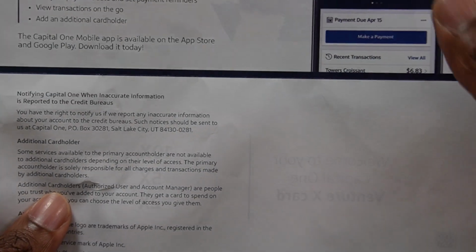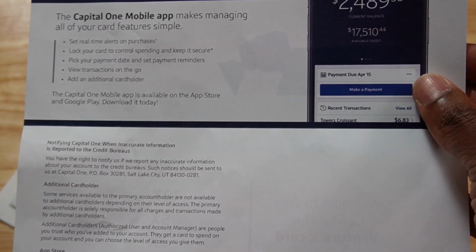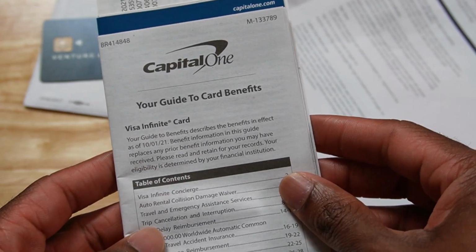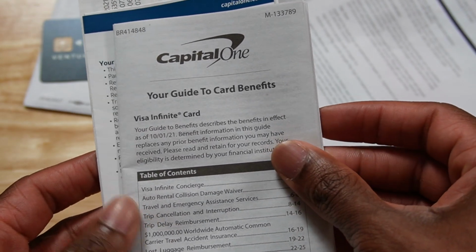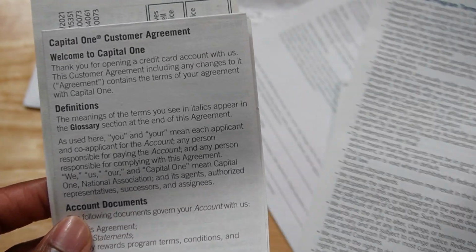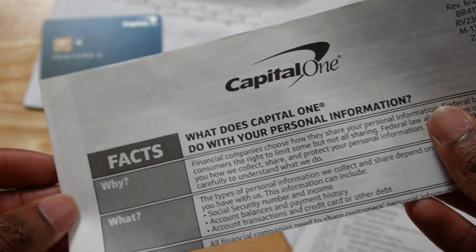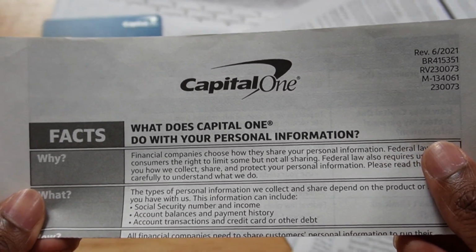Now moving back to that first page that came in the envelope, once we flip it around, we'll see that the back of the page has some information about the Capital One app. The remaining documents include your guide to benefits, your reward programs, terms and conditions, the Capital One customer agreement, and also this Capital One fact sheet about what they do with your personal information.